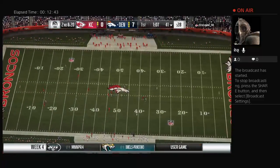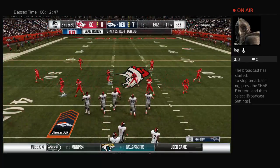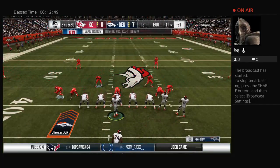Could be. I don't know if it's the scheme. I don't know if they've just gotten fortunate along the way. I have no real great answer for it, but we're seeing something you don't often see.